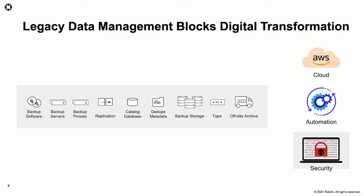If you look at the backup and recovery space, really not much has changed over the last 20 to 30 years. So you have these large levels of complexity across multiple components, anywhere from your backup software to your server infrastructure. And then, of course, the processes that don't scale to meet your infrastructure requirements. Unfortunately, this legacy technology acts as a blocker to your modernization initiatives. So as you begin to migrate to the cloud, this architecture begins to break down. It doesn't natively integrate with the cloud. It's not built for automation. It's typically insecure by design.